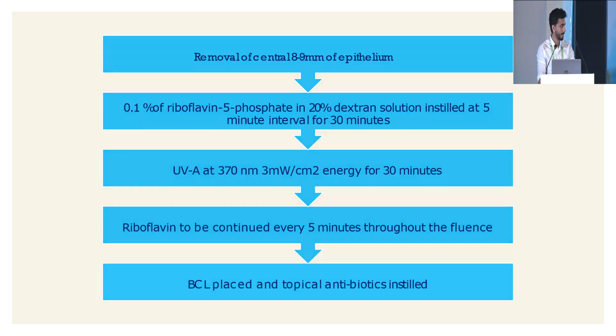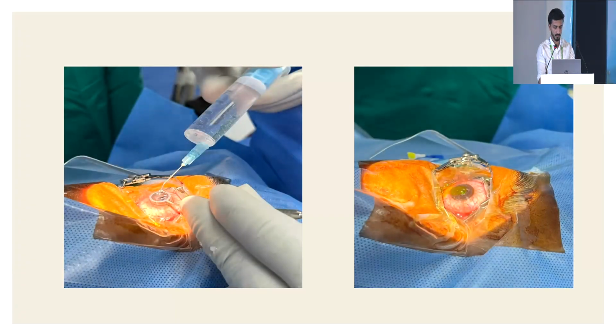You can skip this, you are running short of time. Yes, skip sir, the procedure of CXL. Yes.